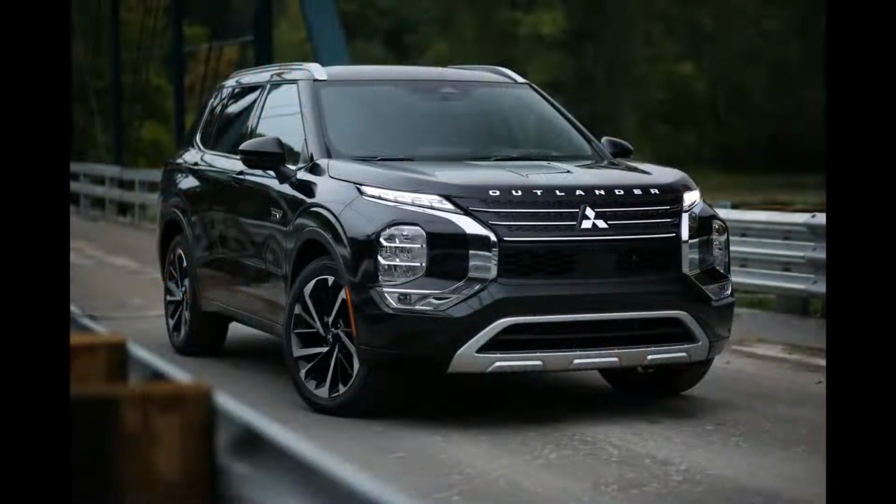And starting once again at a, weird to say this, but affordable $39,845. There you go. Not the number that you would have thought I would have said in the past was an affordable number, right? Affordable is one of those relative statements. Yes. But we'll be talking more about this vehicle and hopefully be driving it in the future.